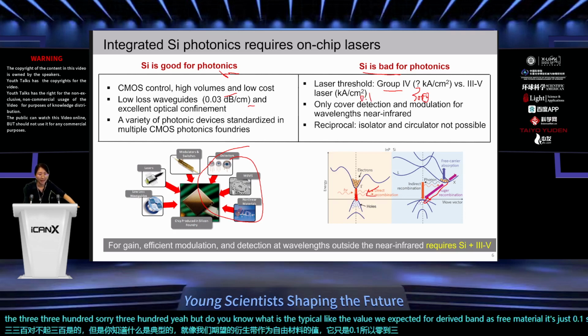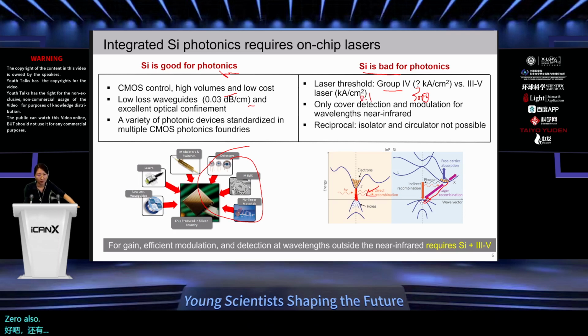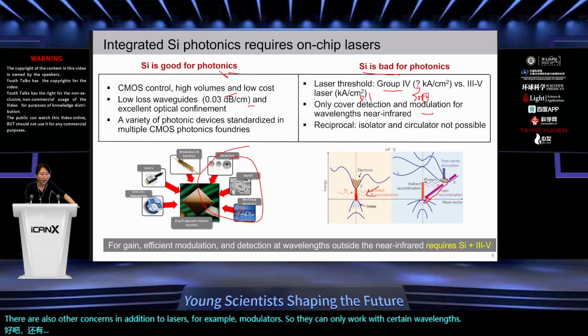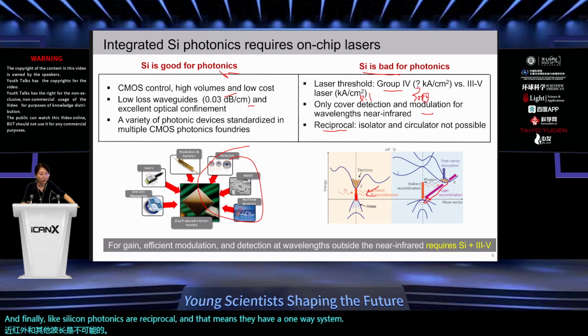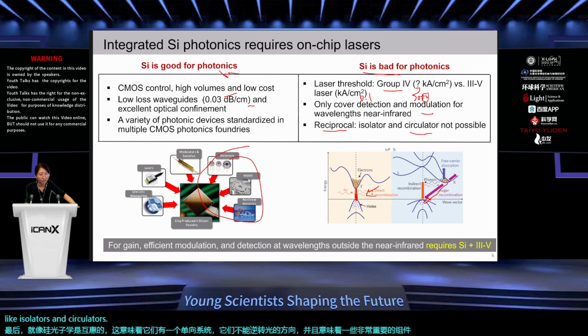All right, and there are also other concerns in addition to lasers, for example, modulators, right? They can only work with certain wavelengths of light, roughly in the near infrared, and for other wavelengths it's not possible. And finally, silicon photonics devices are reciprocal, and that means they are a one-way system. They cannot reverse the direction of light, which means some very important components like isolators and circulators are just not possible.